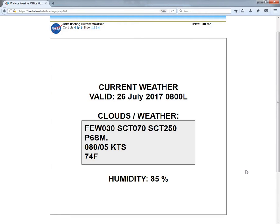Currently out there we see a few clouds at 3,000 feet, a scattered deck at 7,000 feet, and another deck up there around 25,000 feet with unrestricted visibilities. We'll see our winds continue out of an easterly direction, very light, around 5 knots as we go through the morning hours. We currently have an east-northeasterly wind at 5 knots, and a temperature of 74 degrees at 8 o'clock as well, with humidity of 85%.